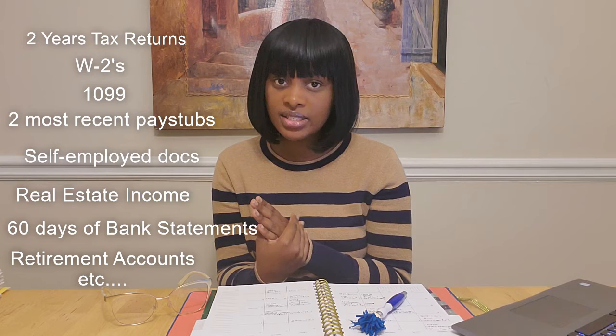Now, when they're going through the pre-approval, some of the documents that they may ask from you is that they're going to want to see your tax returns. They're going to be looking for about 2 years of tax returns that you have completed for your federal and state income taxes. If you are a W-2 worker, meaning that you get a W-2, they're going to be wanting to look at your W-2s as well as 2 months worth of pay stubs. So you're going to want to provide all of that information to them.